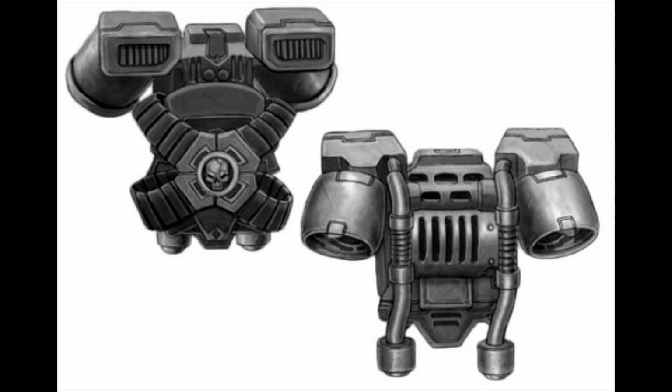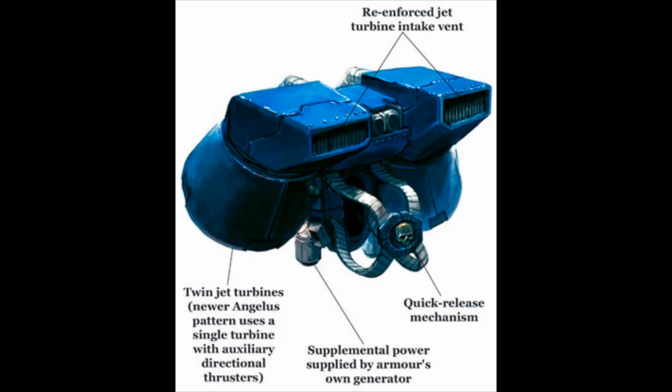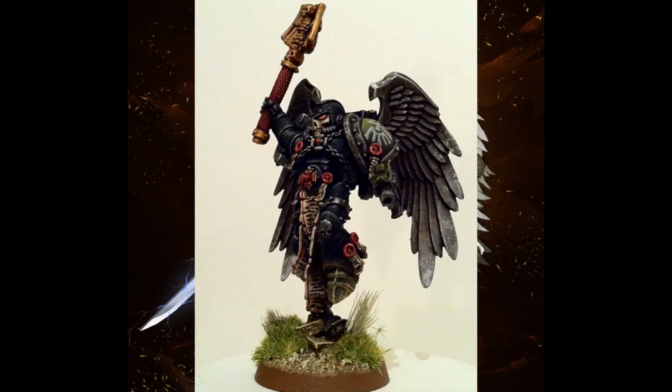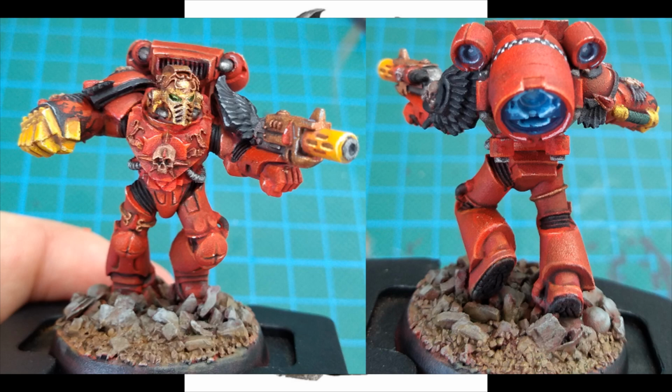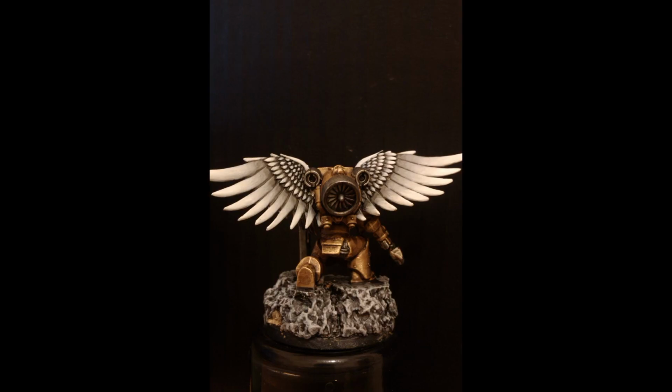The Lathe pattern jump pack is an ancient one from humanity's past. The best jump packs, though, are the ones designed for the Adepta Astartes or Space Marines of the Imperium. They have many patterns, some with a single large thruster, others with two directional thrusters, some with mechanical wings that display an angelic visage when in flight, like those of the Blood Angel's Sanguinary Guard, made to replicate the pure white wings of their Primarch Sanguinius.